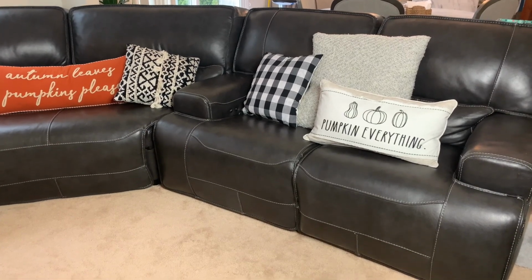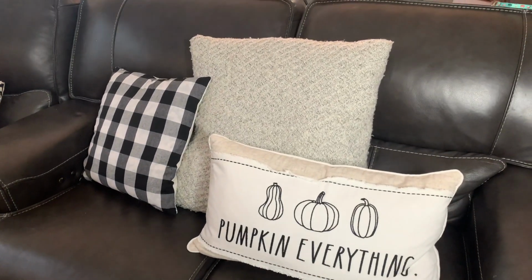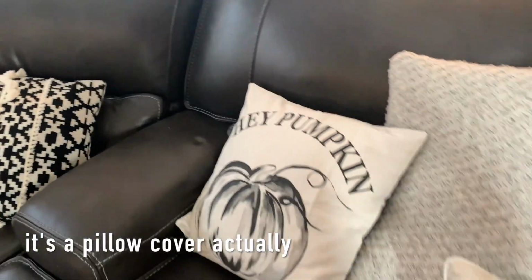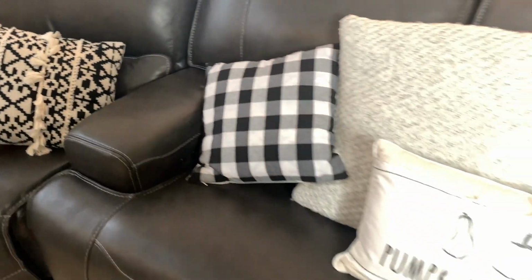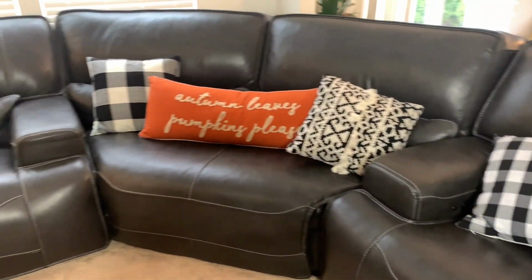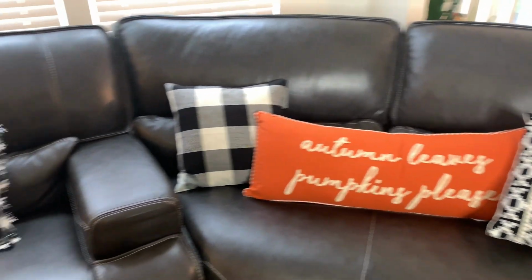Alright guys, so in this sectional I have several different pillows, and this one is one of my favorite, pumpkin everything. I got it at Hobby Lobby, and I like that it's reversible. You can actually put it any way you want. But I'm putting it like this just because I already have one that has lettering in it. And then over here, the autumn leaves and pumpkin, please. I like the pop of orange.